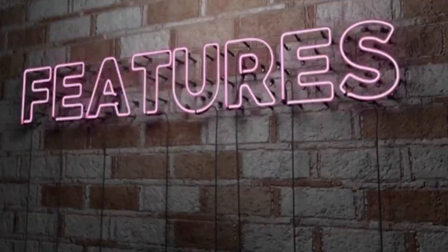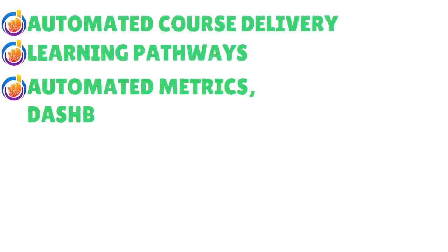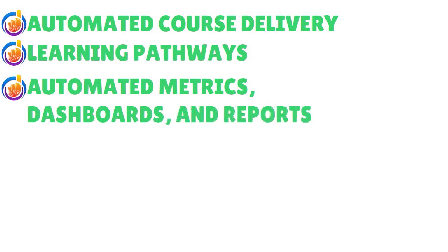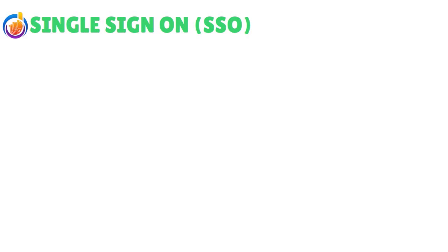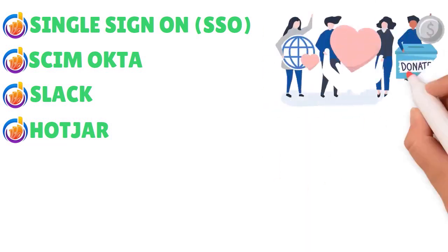And other features that we'll love within Loop include an automated course delivery process, learning pathways, automated metrics, dashboards, and reports. Fantastic. And you also have integrations to single sign-on, so SSO, SCIM Azure, you have SCIM Okta, Microsoft Teams, Slack, LinkedIn Learning, Hotjar, and Google Calendar. So this tool is great for organizations of all sizes, and nonprofit organizations can also avail themselves of this tool.